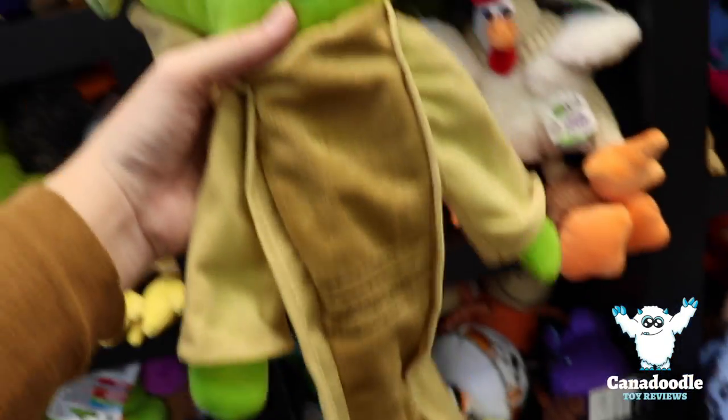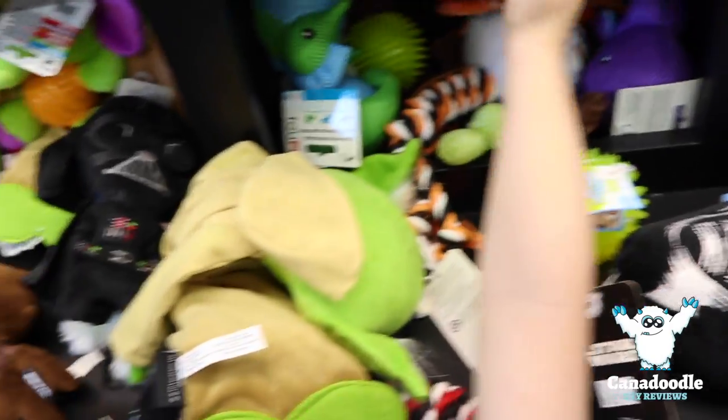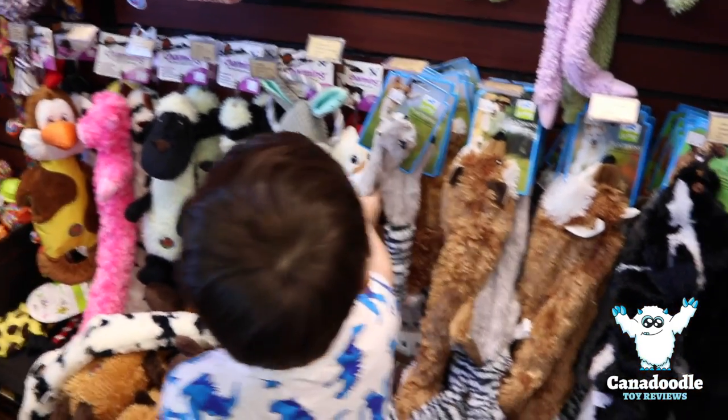Oh, it's Yoda. Look, Yoda. Oh, hey, look. It's a ball. There's another ball. Oh, hey, look, who's this? Darth Vader. Oh, wait. There's a red ball. There is a red ball. Look at these ones over here. Those are all cool ones. Do they squeak?